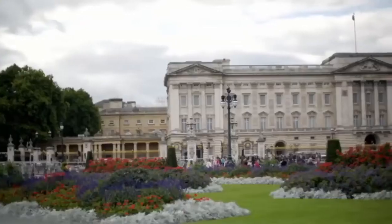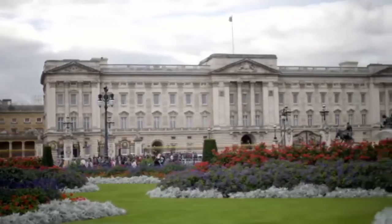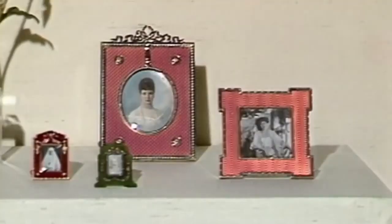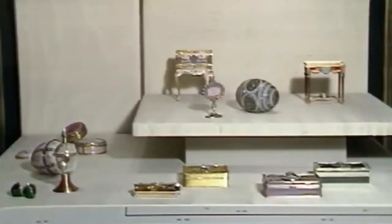Hidden within the royal palaces are some of the most valuable and unusual pieces of art ever to have been made. The Royal Collection actually holds one of the most extensive collections of Faberge objects anywhere in the world. There are around 600 objects, and that ranges from the famous Faberge eggs through to flowers, commemorative plaques, jewellery, boxes.